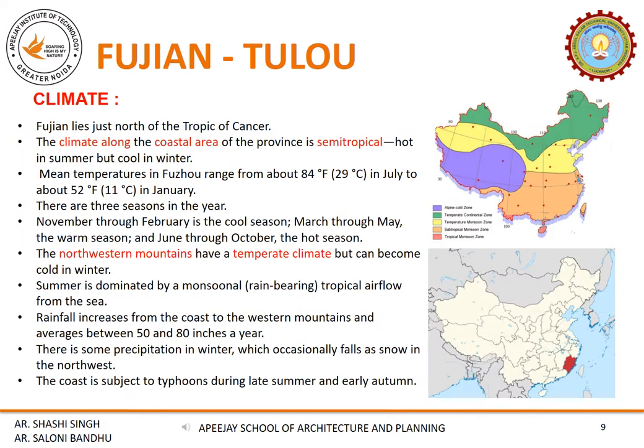Now we'll discuss the climate of Fujian. Fujian lies to the north of the Tropic of Cancer. The climate along the coastal areas is semi-tropical, that is, winters are cool and summers are hot. The mean temperature ranges from 29 degrees Celsius to 11 degrees Celsius in the month of July and January respectively. There are three seasons in a year, that is, cool season from November to February, warm season March to May, and hot season from June to October.